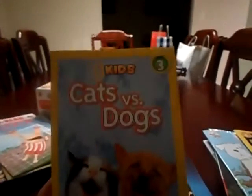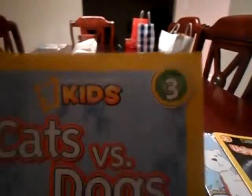I also picked up Cats vs. Dogs, National Geographic. And they have some other ones too. Migrations to butterflies, elephants, whales, and amazing animal journeys. And I'm going to tell you about this in just a second. This is a level 3.